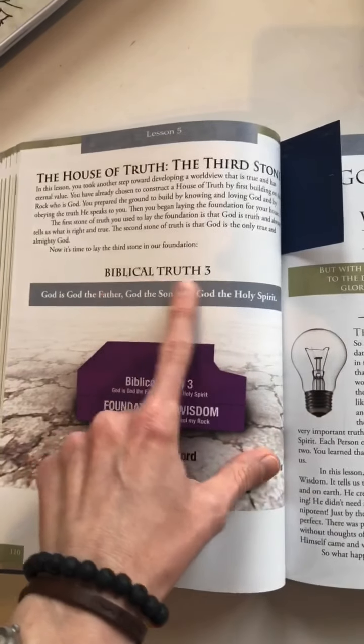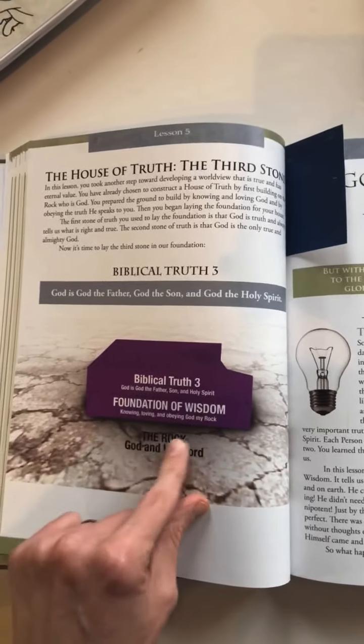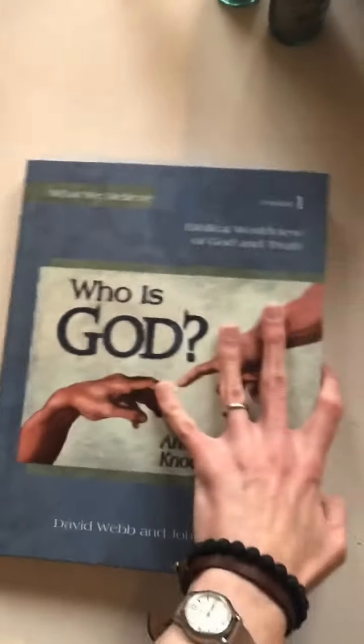So we just finished Biblical Truth 3. God is God the Father, God the Son, and God the Holy Spirit. And we're building this house of truth as we go through each chapter. And we are really enjoying it.